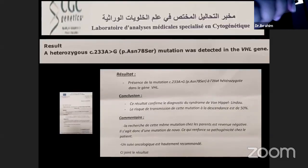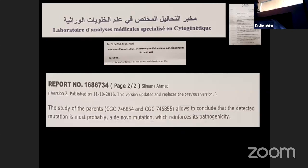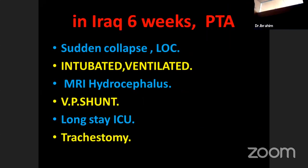And this is the genetic lab in Tunisia. They have done the genetic workup and found that a heterozygous mutation was detected in the VHL gene in this patient. This is their report. They tested both the mother and the father, and they found that the familial variant was not detected in the parents. From Tunisia, he went back to Iraq because his father was relocated to Iraq.